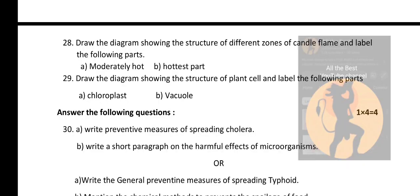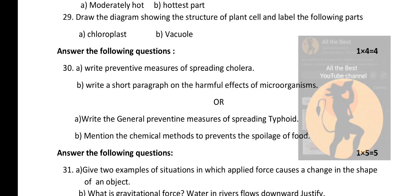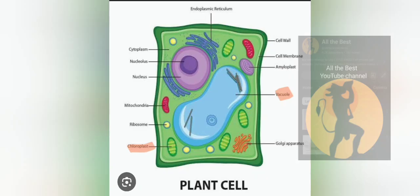Draw the diagram showing the structure of a plant cell and label the following parts: chloroplast and vacuole. So it's a very simple diagram. Please see to it that you practice the animal cell and the plant cell both.